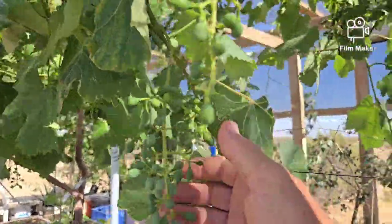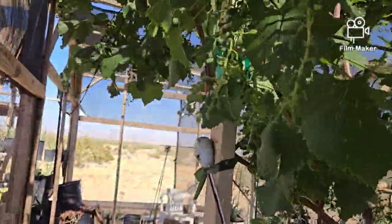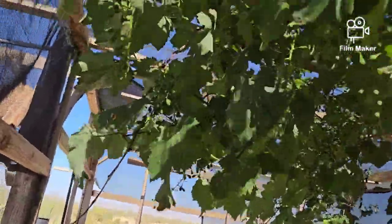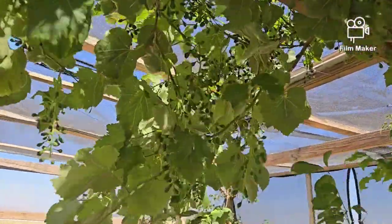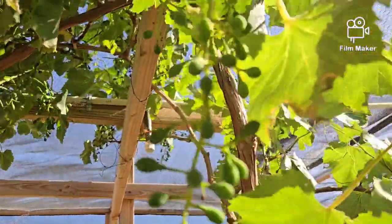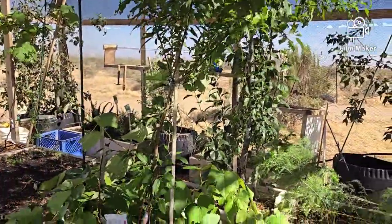Look at all the grapes on this grapevine. Oh my word. There's grapes everywhere. Grapes, grapes, and more grapes. Yeah, just loving that. Lots of grapes. So I gave this guy a good soaking.